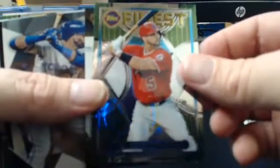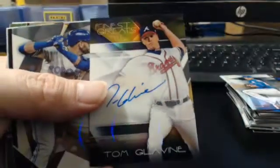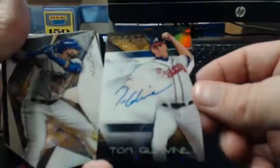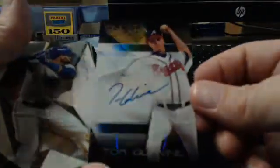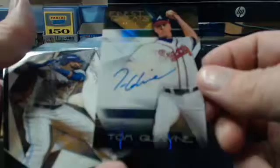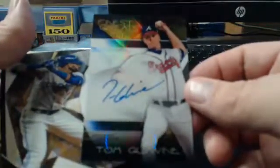And guess what? It's not one of the names you mentioned, or you and I mentioned. Tom Glavine, Finest Greats, 38 out of 50. I'm presuming it's gold. I don't know if they're all out of 50 or not, but Tom Glavine for the Braves.